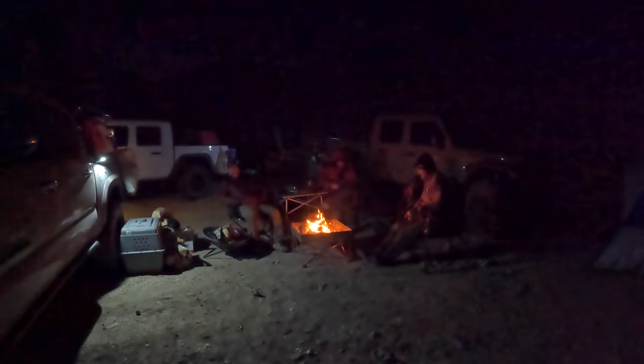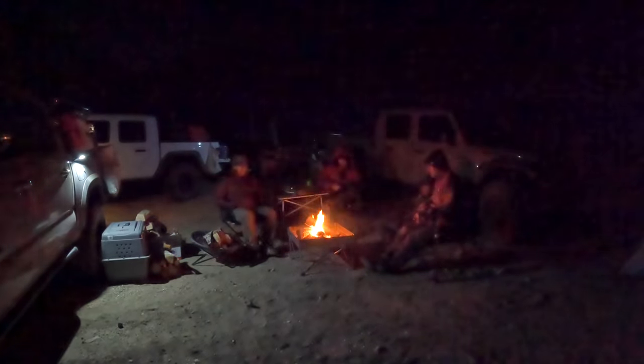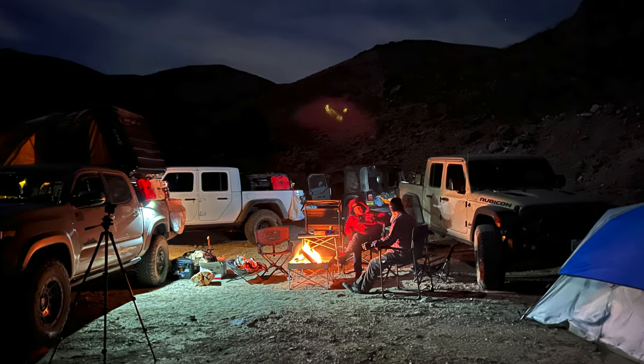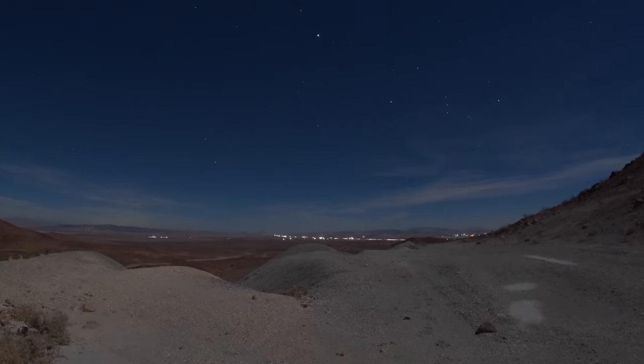Beautiful night. Full moon. Windy, but not too cold. How nice the fire looked, too. It was a very nice fire. We had a good day off-roading. Some challenges. Some new trail blemishes. After a fun day and a great campfire, we decided to call it a night.